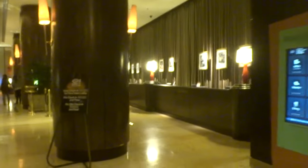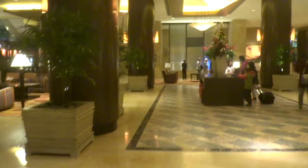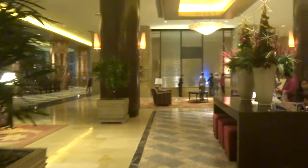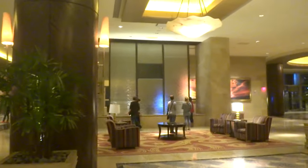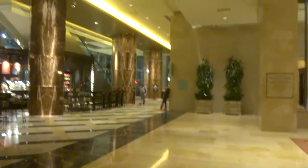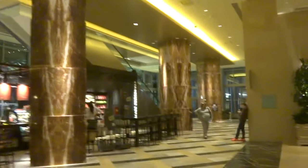Over there, that's the front desk. There's another sitting area. And we're gonna go up the elevator, which is the east elevator, up to the second floor. There's a fountain right there. Right behind the fountain are the elevators. Well, actually, we're gonna take the lobby elevators. This is a beautiful hotel.